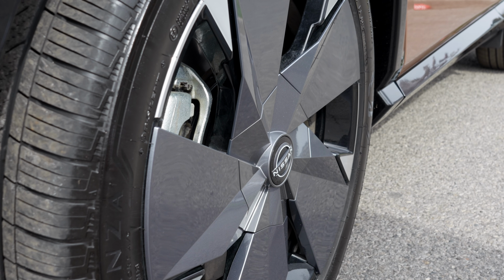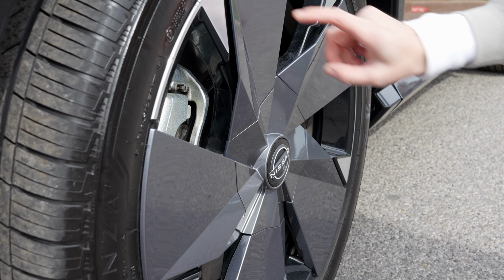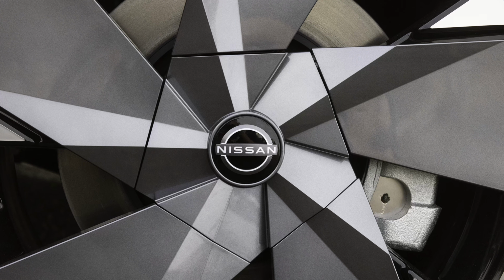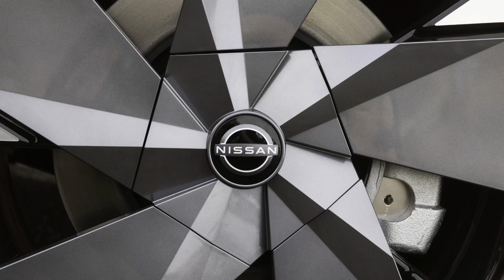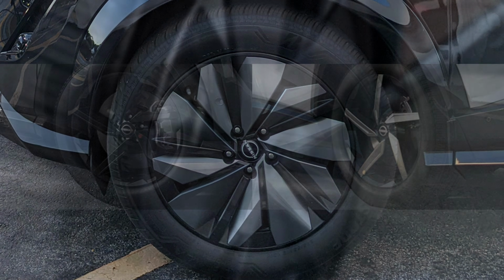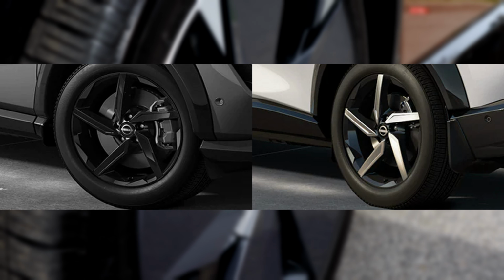These aero covers on the 20-inch wheels deflect the air, but they're also durable and easy to clean. When drivers scratch them against a curb, covers are more affordable to replace compared to repair or replacement of a forged metal wheel. For drivers looking for a different style who don't mind a slight loss of range, there are 2 additional 19-inch wheel options in Nissan's accessory shop.